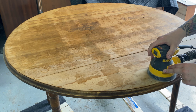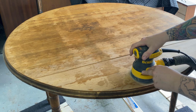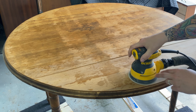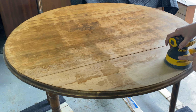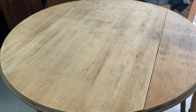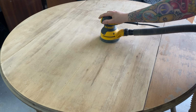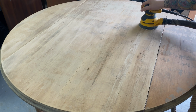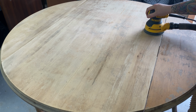I'm going to be using a product called Oxalic Acid, which is a wood bleach, but before I do that I need to sand down the first layer of the table. You don't want to take it all the way down to your finest grit before you do the wood bleach, because you will need to do a light sanding after the wood bleach, but you just want to get that top surface off before you apply the oxalic acid.